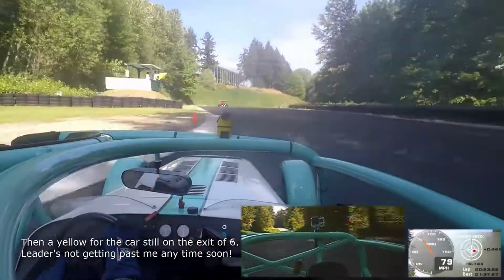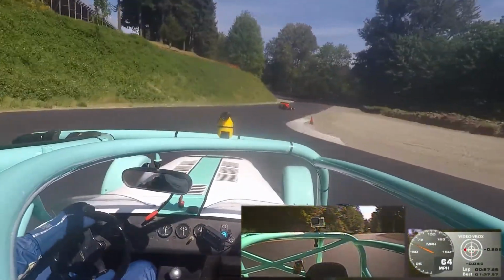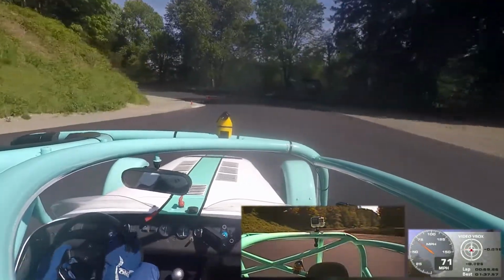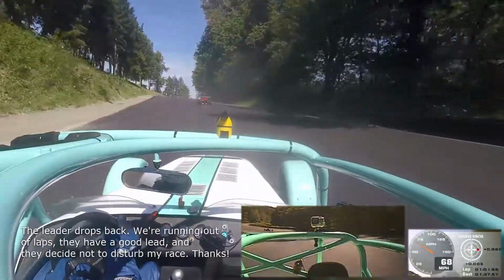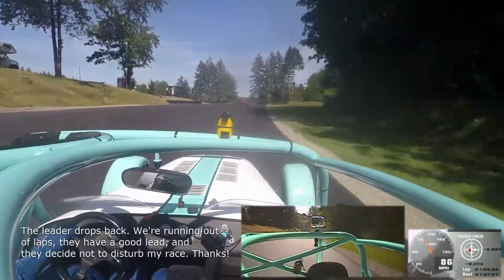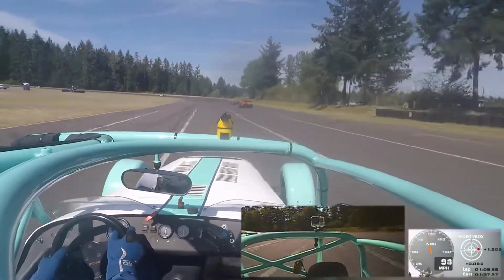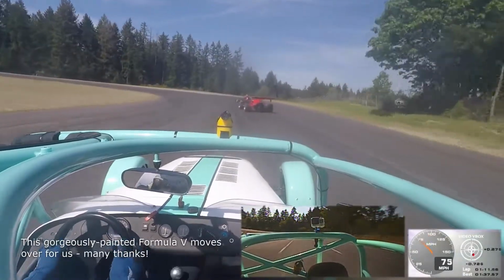So static yellow flags, that's where someone's parked at the side of the road, but it's static now because there's no real danger. But there is still no passing. Now you may have noticed the black car behind me, that's actually the race leader coming to lap me, but he saw me battling with someone else, he's got a good lead, so he's dropped back and he's just chilling.